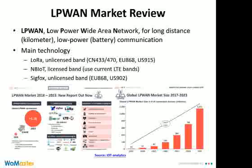So LPWAN stands for Low Power and Wide Area Network, which is a technology for long distance communication, where we are talking about kilometer grade, and low power communication, where we are talking about battery powered devices.